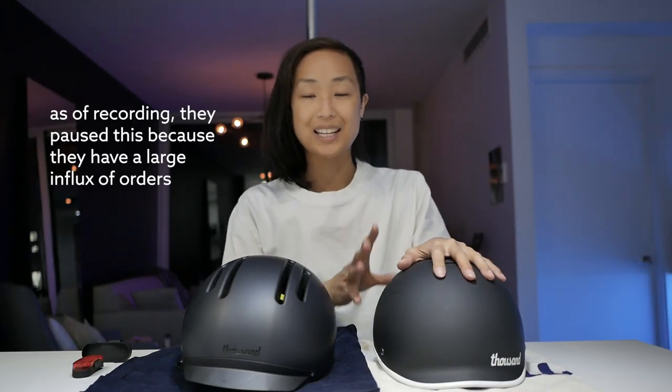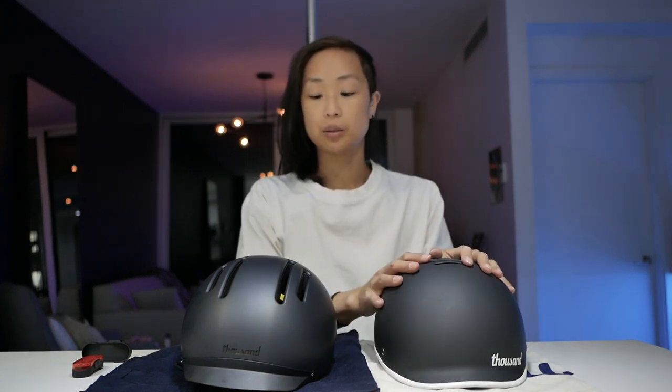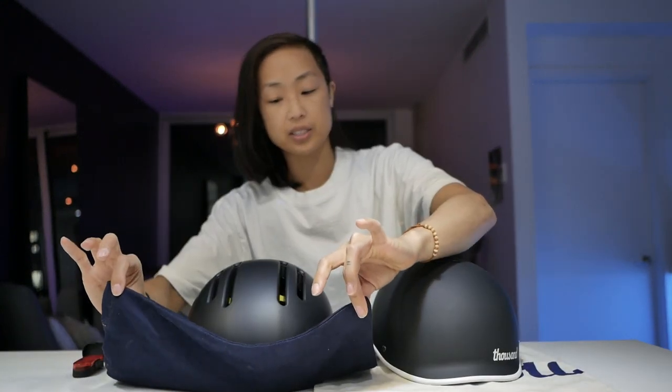On the Heritage helmet on the website, you can actually personalize and add a monogram sticker, a reflective sticker, for about $10 to $15. So you can customize your helmet like that. And for this one, I didn't see that. And then they both come with a little protective case. This one is more of a linen beige type of coffee bag feel. This is a thinner velvet bag.